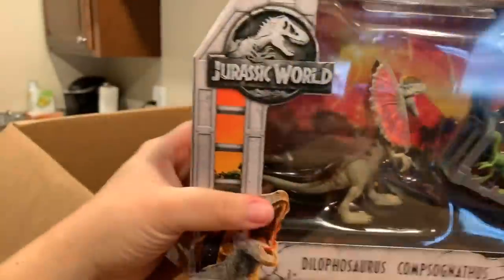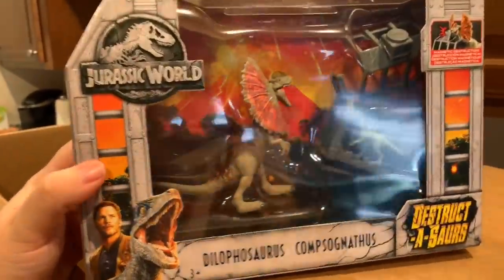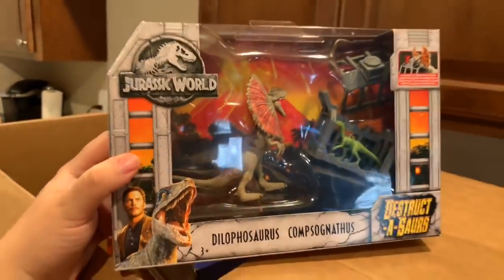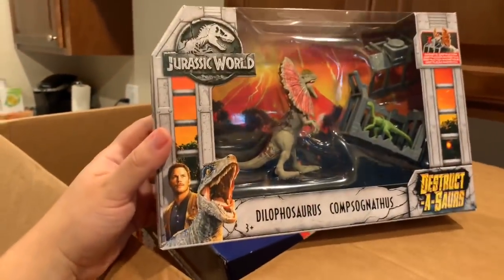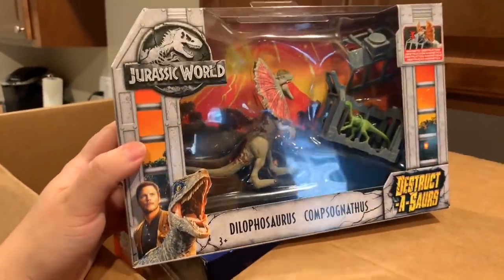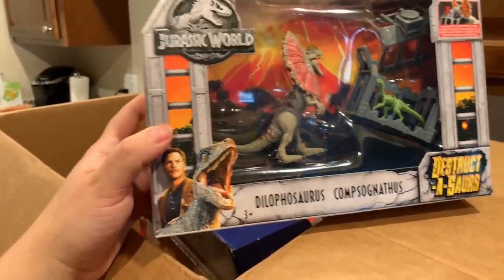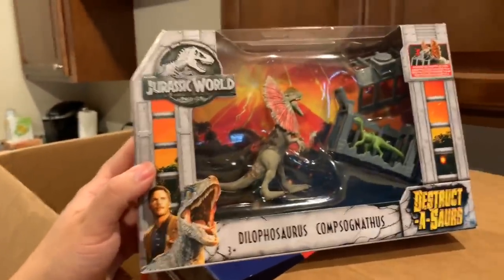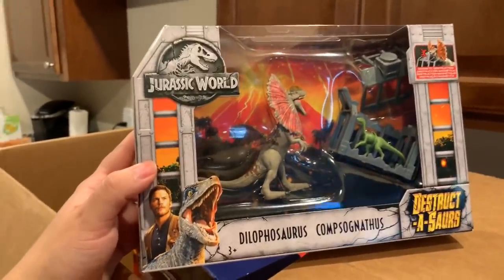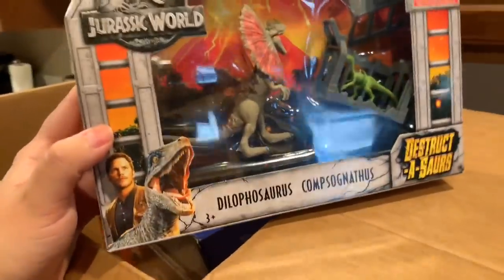All right. Next up, got another Destructosaurus set. This is the Dilophosaurus with Compsognathus. And another fun looking set. This is one of the other smaller Destructosaurus sets. Again, not going to be available in the U.S., so if you're interested in that, you might need to find a buddy in South America or in Mexico or Central America that can get it for you. I'm really not sure as to availability in Canada or in Europe, but they won't be available in the U.S.